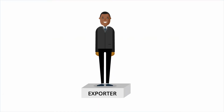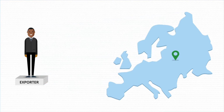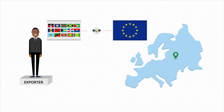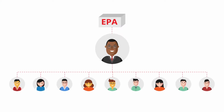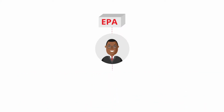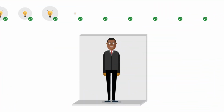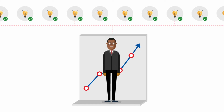If you are an exporter who is focusing on Europe as a potential market, this is welcome news, made even better by the CARIFORUM European Union Economic Partnership Agreement, known as the EPA. This trade agreement opens a way for you to sell to more consumers, source high-quality inputs for production at reduced costs, and access endless opportunities to help your creative business take off.